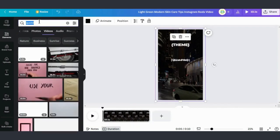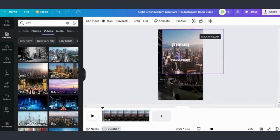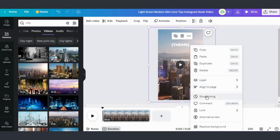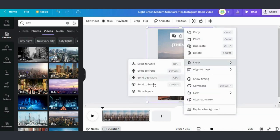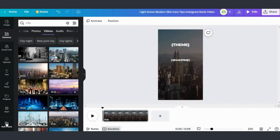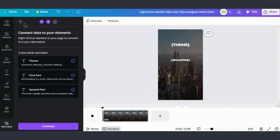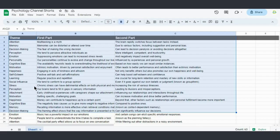We'll head back to the design and change the background video. Feel free to play around and make further changes if desired. For now, I'm simply replacing the video. Now, we'll repeat the process we just did to import and design the next 20 facts. Using the bulk option, we'll replace the previous data with the new one and generate 20 more designs. It took me approximately 57 minutes to generate all 600 designs.